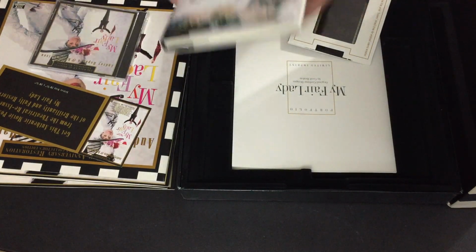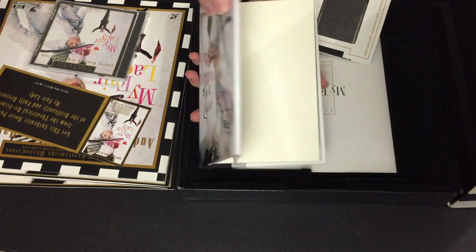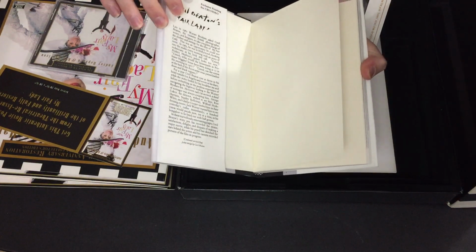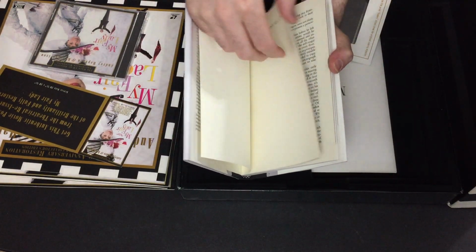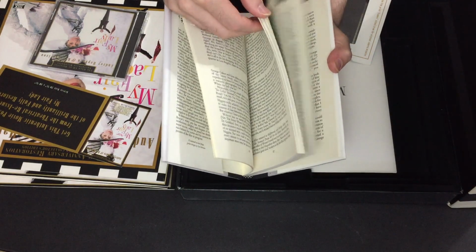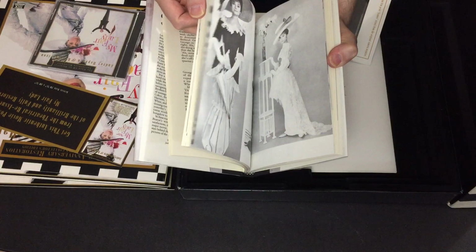Here is the printing of Beaton's journal, titled Fair Lady. It's actually printed as a hardcover with dust jacket, so I believe this would have been sold separately, but they just included it here. And it's a full-on book. I believe there's some, yeah, here are some photo sections, which are lovingly printed.